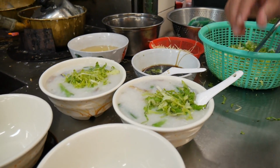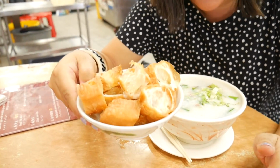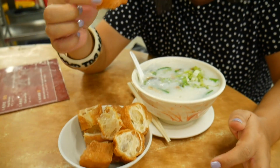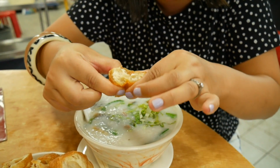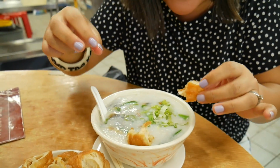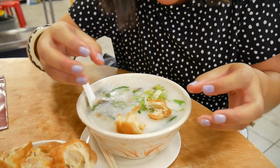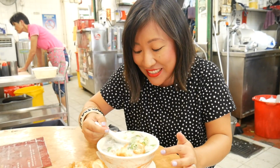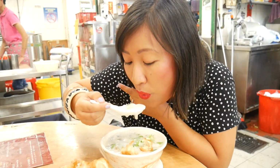And to go with congee, you should always order some deep fried dough fritters or yao zha guai. And the best thing to do, I find, these have been chopped up, is to just break them up a little more and then dunk them into your congee, and then the dough fritters soak up the rice porridge and become really soft. They still have a bit of crispiness. I've got to get into this congee. Let's give it a go. Alright.